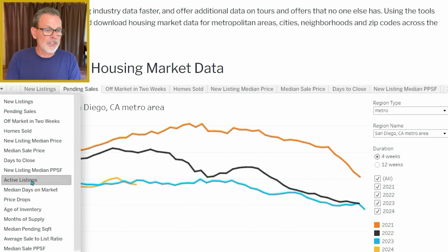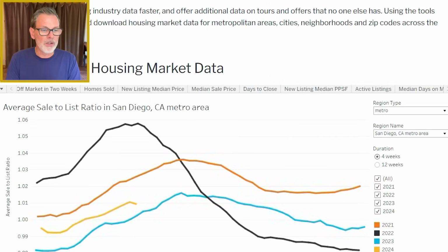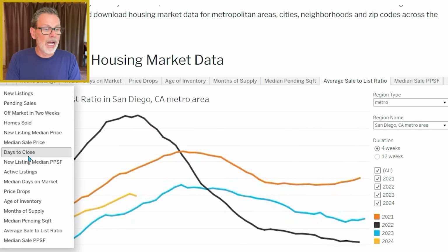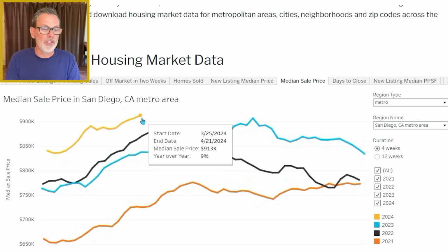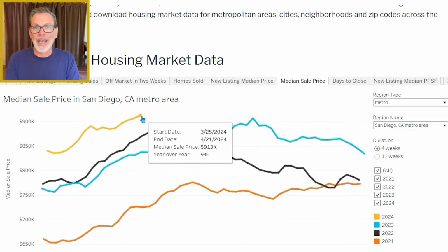Active listings. Let's see if active listings are a 3-year high. No, they're not. They are up by 22% year over year, but still lower than 2021. Also looking at the average sale price to final list price ratio in San Diego, on average selling 1% over, compared to 2022, about 6% over asking on average. And lastly, the median sold price in San Diego up by 9% year over year at $913,000 right now. Look at just 3 years ago, we're looking at only $726,000. Now it's over $900,000 right now.